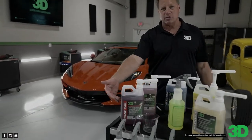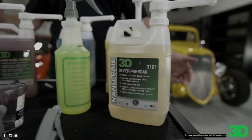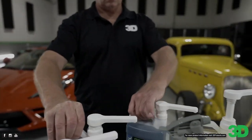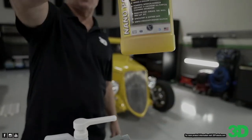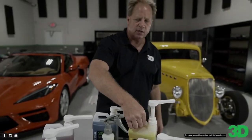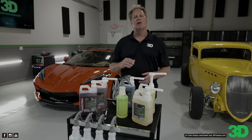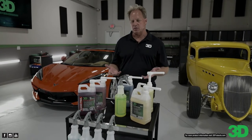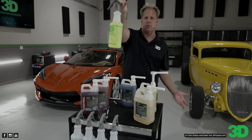You got your super degreaser, okay? Over here we got the pre-soak, okay? The back one's up. So back here we got the super wheel cleaner, super glass cleaner, and we got the super citrus APC. So pretty much anything you need to do with cleaning, they're available in a nano pail size and, of course, 3D quality. And the homogenization technique that they've developed for this to make these things, I mean, remix with water. That's a uniform mixture if I've ever seen one. I gave it like one shake.